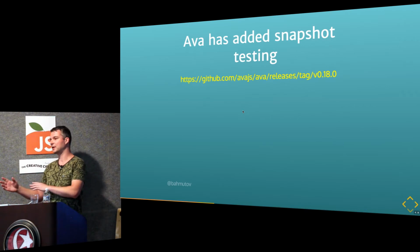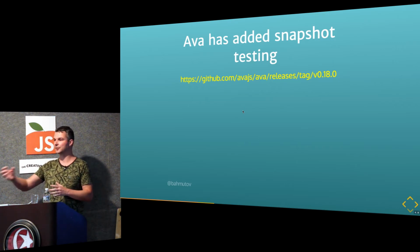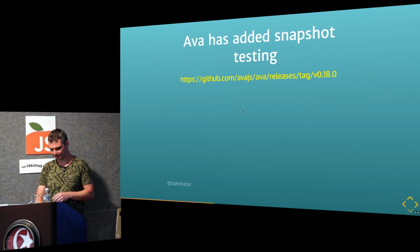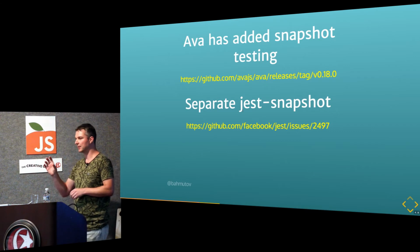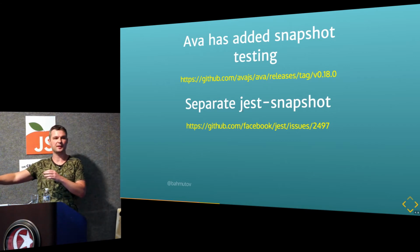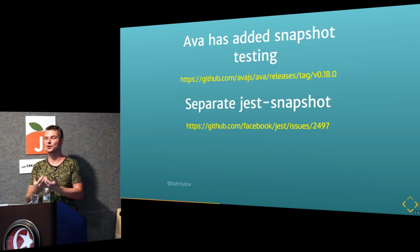After that, after Jest released it, other people said, hey, that's a great feature. Ava is a great test runner. So they immediately grabbed snapshot testing and implemented it. Jest made it actually easy to implement that. They split it up into a separate module called jest-snapshot, so anyone can actually incorporate it in their test runner. But the problem there is that you have to have tight control over your test runner code in order to implement this.